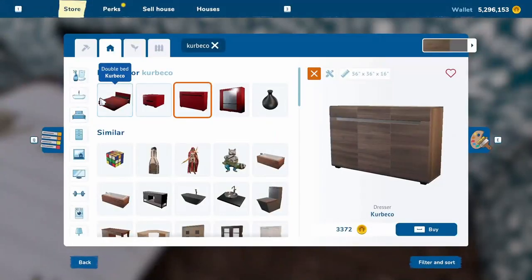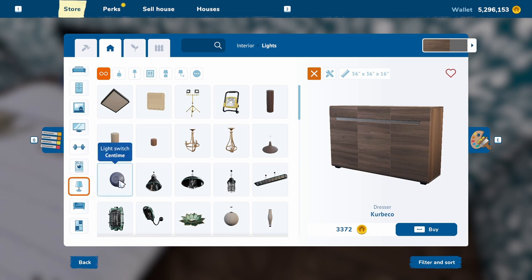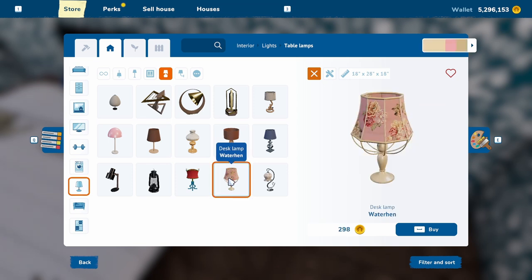We need to put some light on these tables. And what do we want? We want standing, not floor lamps, not ceiling lamps, table lamps. Yay, table lamps. And I think maybe this one.